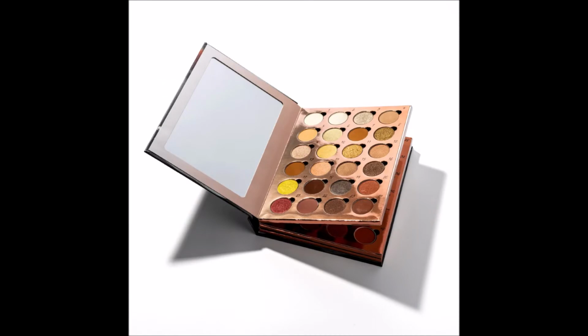One palette that I was really curious about and really wanted to get when I first saw it was the ColourPop Book of Shades. However, I decided not to get the ColourPop Book of Shades because it only holds standard size eyeshadows, and most of my stuff that is coming from different palettes is something other than those standard size round eyeshadows. But I will say the ColourPop Book of Shades looks absolutely amazing, especially if you're collecting singles. That might be a palette to get. I think it looks cool, but for me right now it's not the right product.